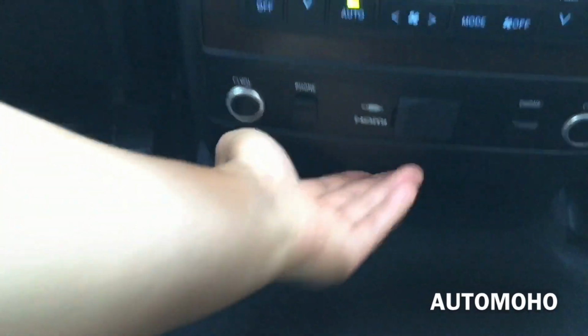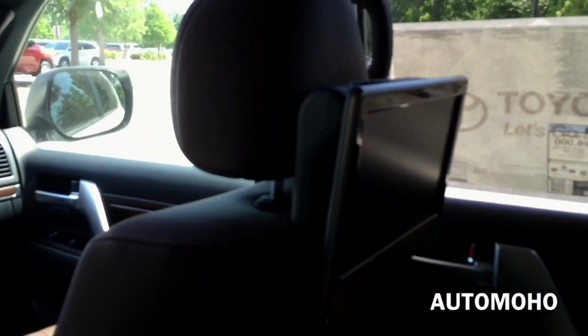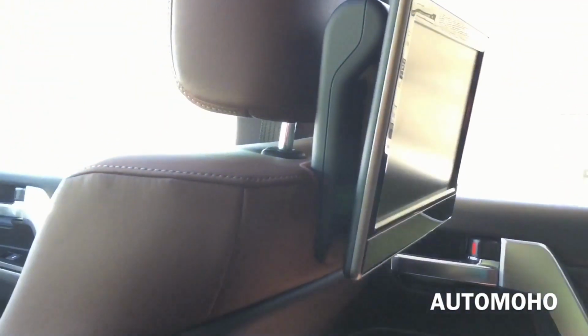There you have another 12-volt power plug. So I'm 5'8", and I still have about 7 or 8 inches left in leg room. There you have the rear seat pocket. And you do have two large screens on the back of the front seats. You can also tilt them like such.